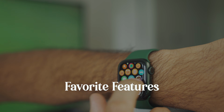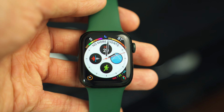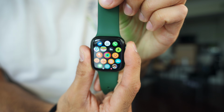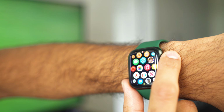Favorite features. Now, one of my favorite features about this watch isn't a software thing, but the way that it was designed. When Apple released the Series 7 watch, it actually redesigned the entire watch face so that the screen takes up more of the watch. And this led to each model size being slightly bigger, with 41 millimeters and 45 millimeters now being the new standard. This means that the screen is more enjoyable to use because you're getting more screen for your watch.